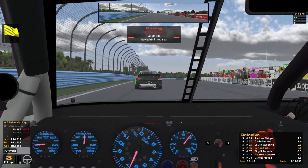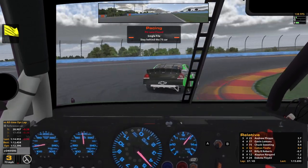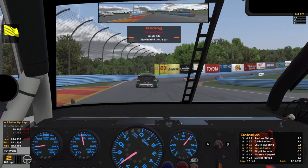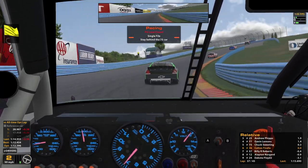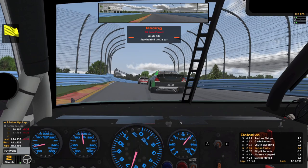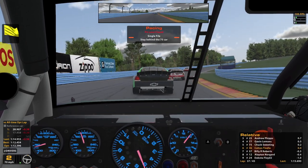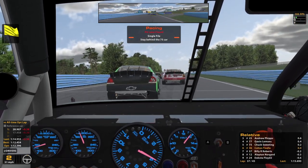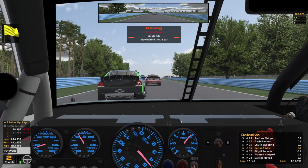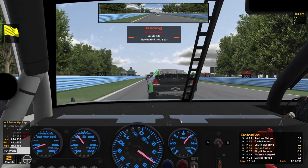The gap to Roberts behind is now 0.8. Anticipating the caution maybe? That's interesting. I think we do the opposite of what the people ahead of us do. Stay close. Leaning towards staying out. But if they all stay out, maybe we go in. That's a lot of people that could also stay out behind us. Definitely leaning towards staying out. We might just have to stay out, I think.